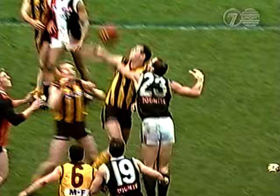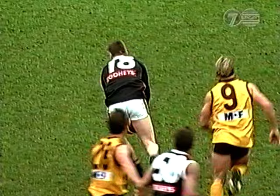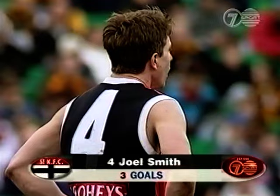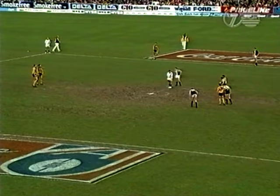Now here's the replay. There's a good build up here. Out it comes from Brown. Now see how Hassell stopped. He really should have gone and at least put a bit of pressure. And Joel Smith are once again getting away from Shane Crawford. Very impressive display this by St Kilda.